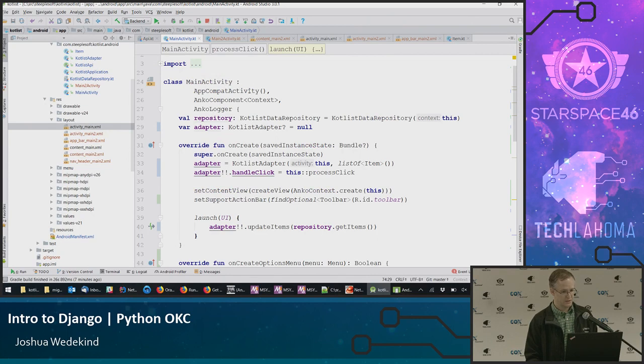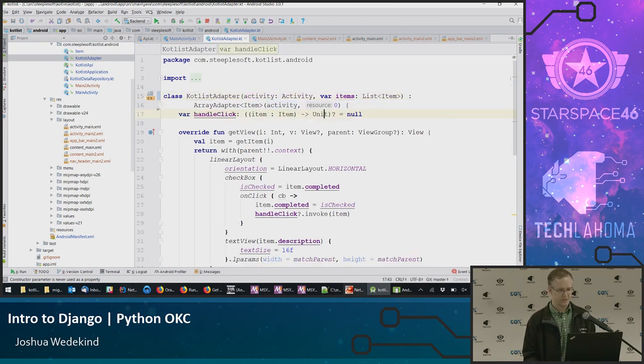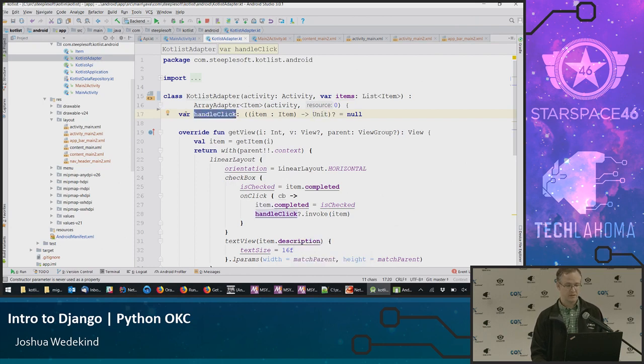But real quick, just looking at the Kotlin adapter, this is something that I wrote. This is just a typical adapter. If you've done Android development with lists, you've seen this before. Basically, we're telling the system, you've got a list of some type. Here's how you create the view to show in the list. And really, all we want is a checkbox and the description of the item. So we've got the handle click method here. It's a var, so it's settable. It's going to take a function that takes one parameter. We've called it item. It is of type item, and it returns unit.